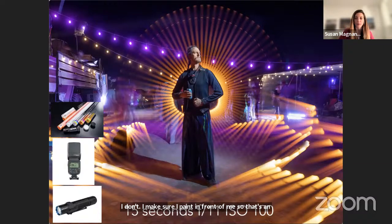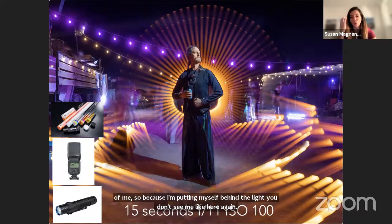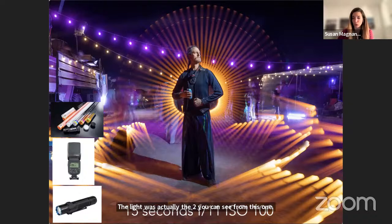I normally go all the way to the ground, or I move my feet enough so the light isn't spilling on top of me. Because I'm putting myself behind the light, you don't see me. Like here again, the light was actually the tube. You can see from this one, I moved all around the picture. I started from behind the camera and I did what I call the vacuuming. I vacuumed in front of the model and then went around him, but you don't see me at all. And I stood behind him.